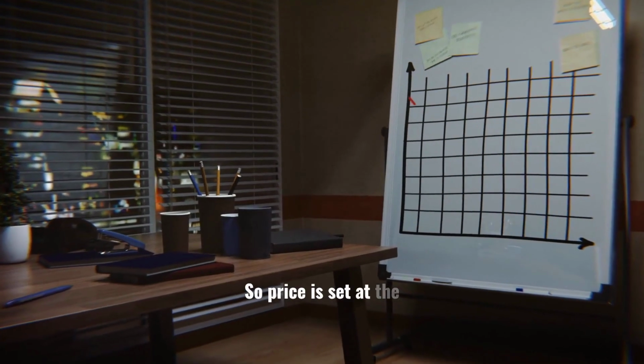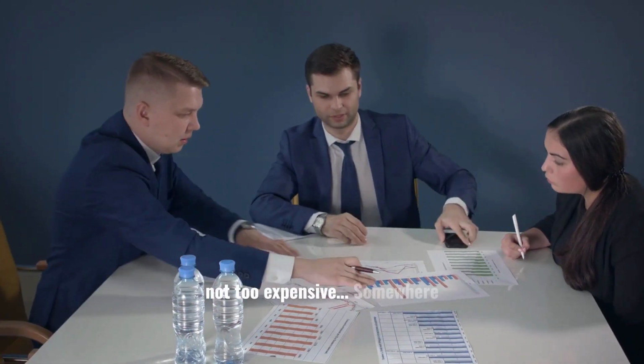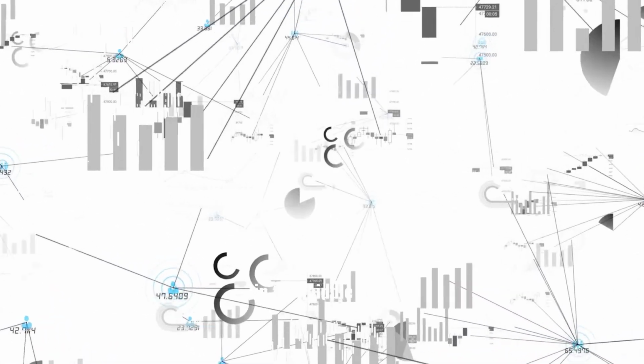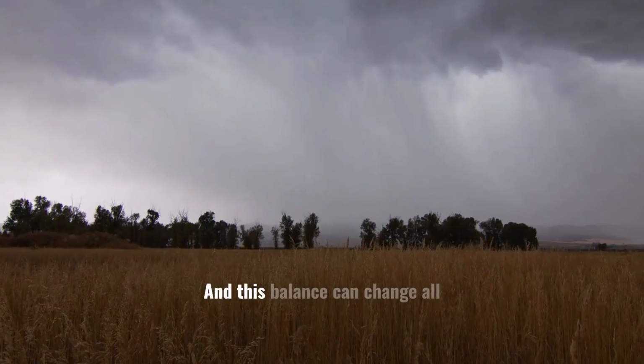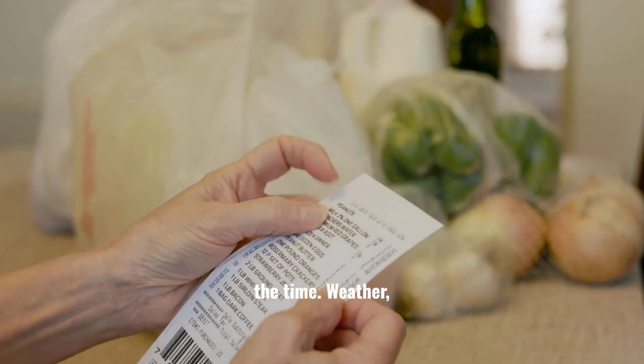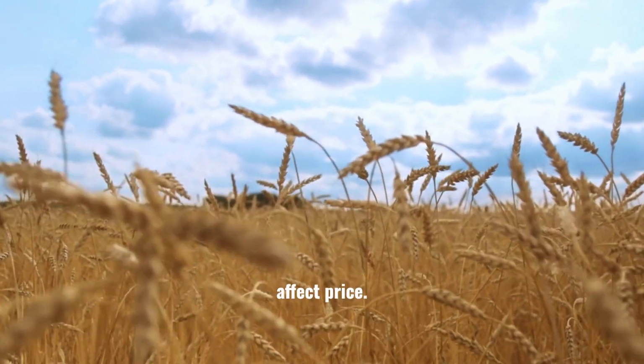So price is set at the point where supply and demand meet. Not too cheap, not too expensive, somewhere in the middle, a balance. Economists call this the equilibrium price. And this balance can change all the time. Weather, seasons, production levels, consumer interest, all of these affect price.